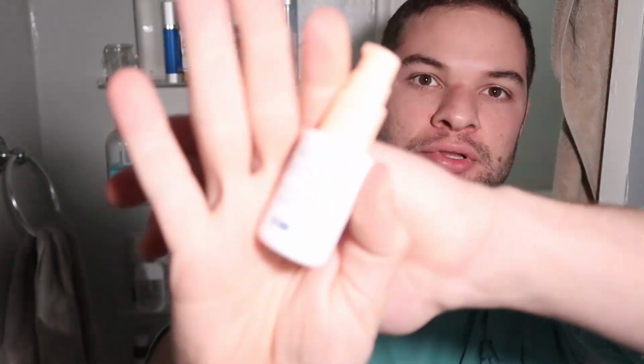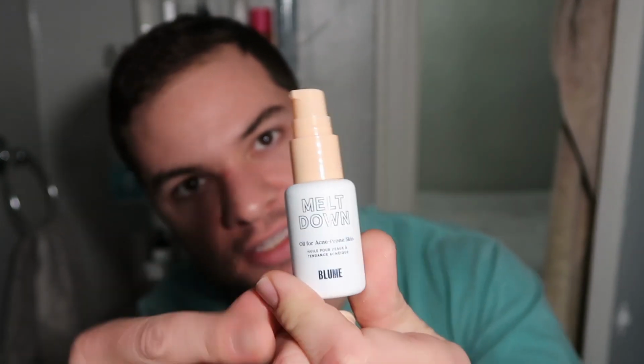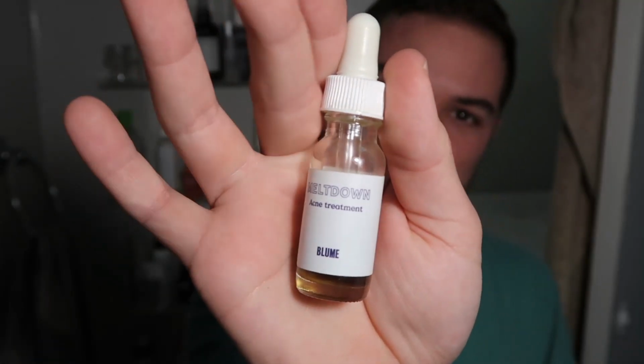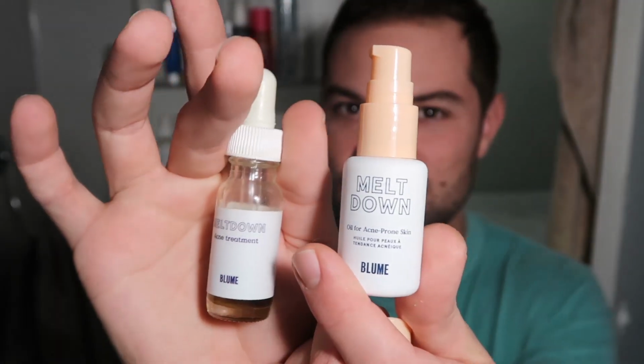Beautiful. I also try to use, rather than things like benzoyl peroxide, more nourishing blemish oils like Meltdown by Bloom. I've done a video on this product, but it's recently gotten a beautiful new upgrade to its look. This is the new packaging with a convenient pump. I've been using Bloom Meltdown for almost a year now. In the past, it was in a dropper bottle like this, and I loved the product, but it could have been easier to apply. Enter the new pump.